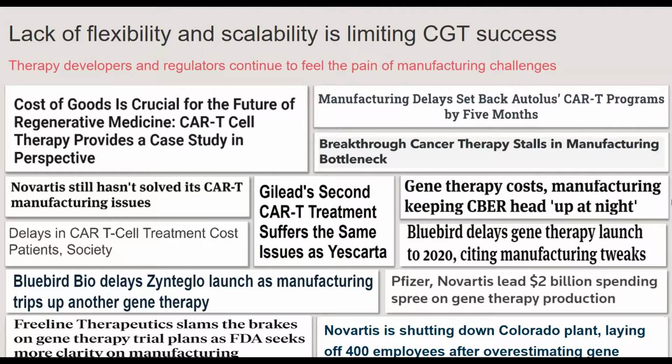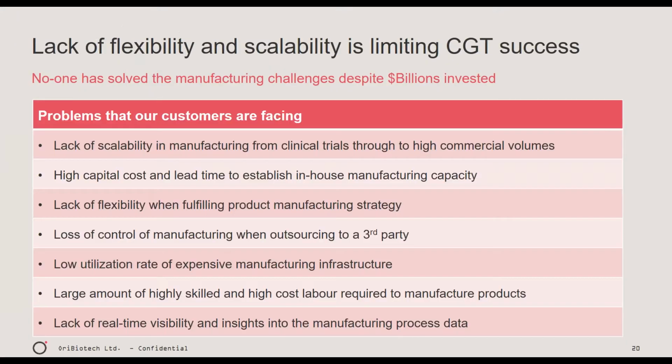Some of the problems that our customers are facing, and what we've whittled it down to on the next slide, is around the scalability we've mentioned. How do we go from an R&D setting through our clinical trials and into commercial?